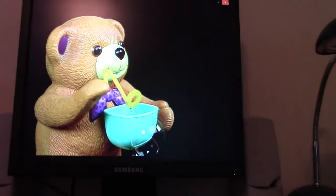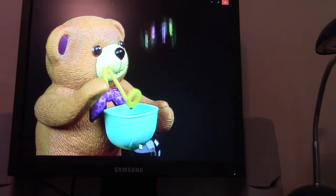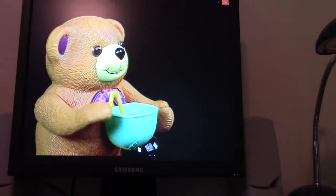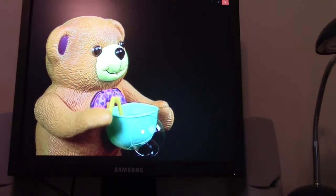Now we're seeing a bear blowing bubbles. And there are bubbles in the background as well. Kids like to blow bubbles. And they love toys that make bubbles for them. Bear is blowing bubbles the old-fashioned way.